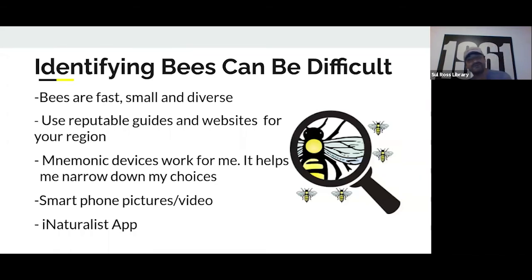Mnemonic devices work for me, and I'll show you my little silly, kind of goofy tricks that I do to help me really remember what this bee is that I might be identifying. And we did it yesterday, and it worked out great. It's just interesting that these mnemonic devices really help you figure out who's who.